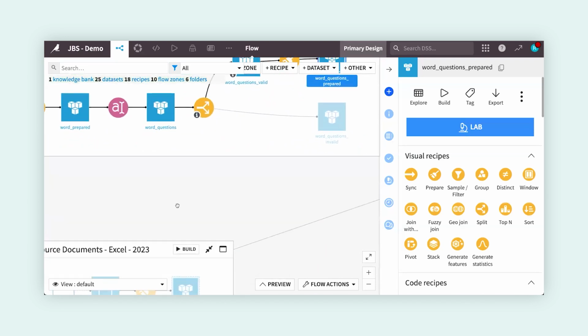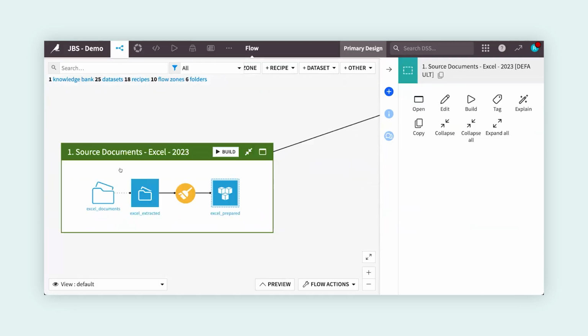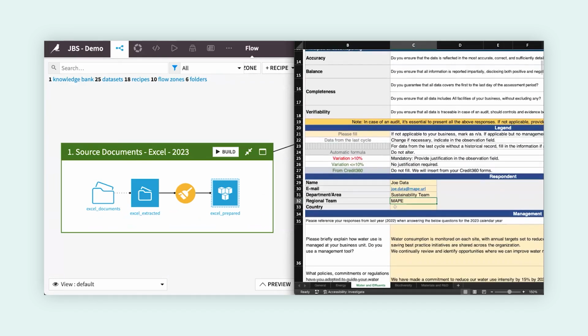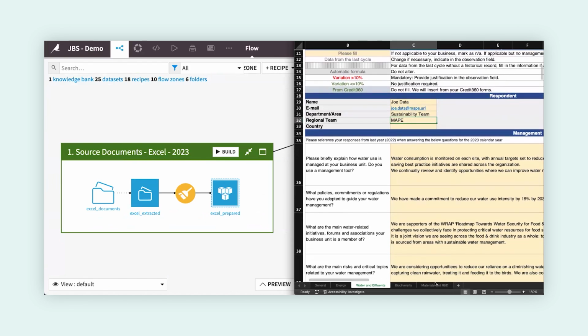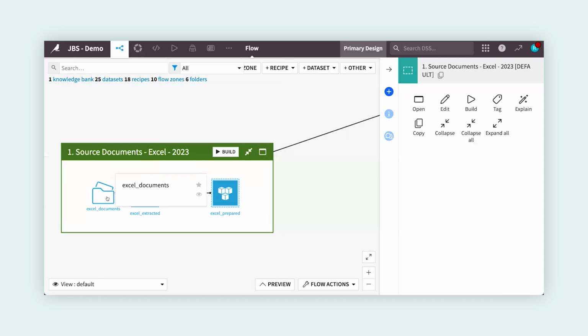So that's how we brought in the Word document information. And the second step was then to bring in those Excel documents. So if we look back at the Excel tab, you can see that we have some header information that we don't always need to include in terms of embedding the LLM. We're really most interested in the questions and answers, and we have a few different tabs. But even with different formats, we were still able to upload a variety of Excel documents and really with just one prepare recipe, create that same tabular format.